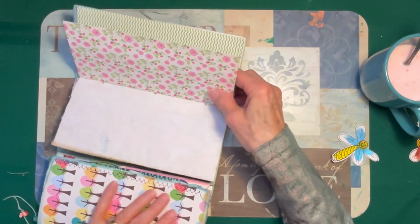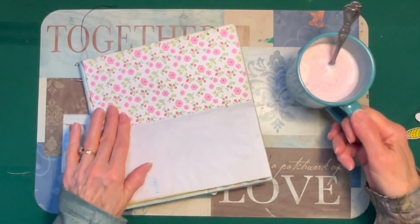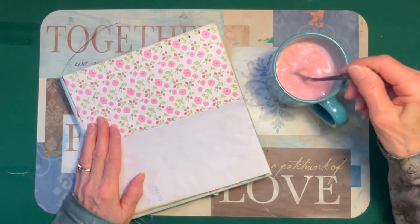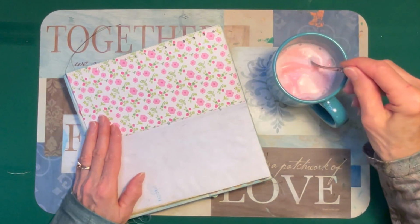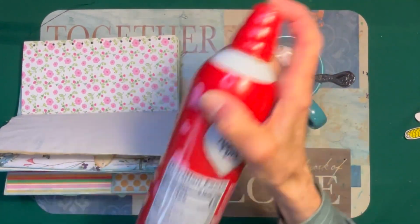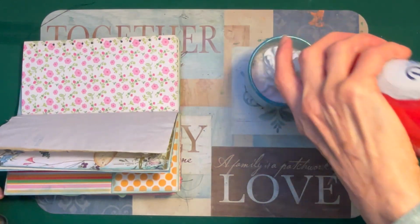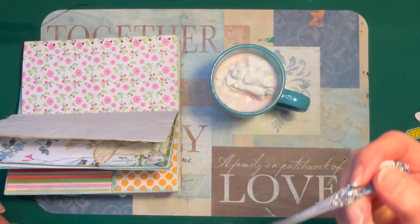And see if I can do this. How's my hot cocoa? Let's see. It's probably still hot. Not too bad. Not too bad. Let's give it a shake and a squirt. Some whipped cream. Like that. Ooh, pink with the whipped cream.